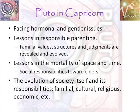So this is some of the things that come up with Pluto and Capricorn. Not for everybody, but it's almost like Pluto is taking this issue out of the closet. Pluto going retrograde in Capricorn could bring it out of the closet even more, could bring it up for people even more. It could bring it to the surface.